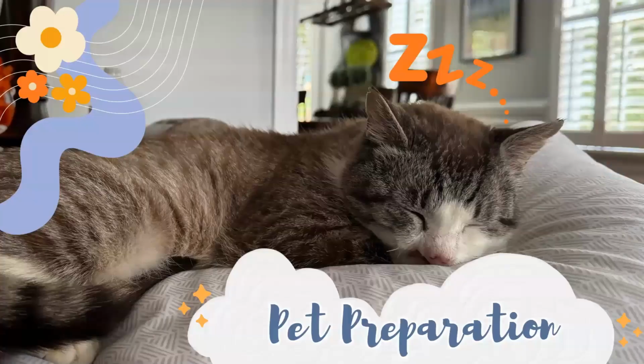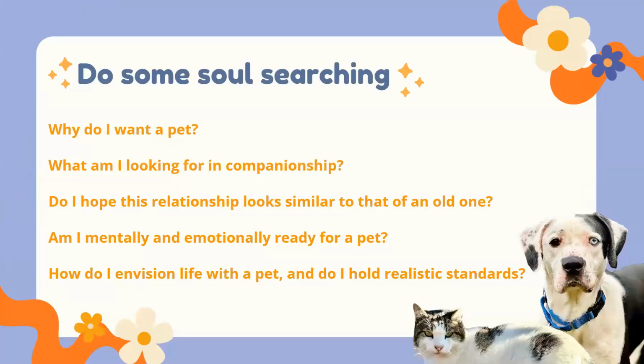So you want to adopt a pet or bring a pet into your home. How does one prepare for that? This is actually Seamus. All the animals you see in these slides are animals that are currently in care or have been adopted from care, so you'll get to see all of them. But we always want you to do some soul searching before you look at bringing a pet into your home. Here are a few questions that might be beneficial to you while you're thinking about bringing a pet into your home.